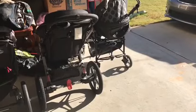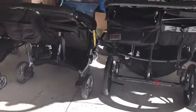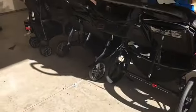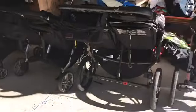So here are all of my strollers, you guys. I told you I was a little bit stroller obsessed. I mean, most people only have 1 or 2 strollers. No, I have 7. But I do utilize them, or have utilized all of them at some point in time, and I still use them all pretty frequently. So none of them are just sitting here collecting dust. I actually do use every single one of these strollers.